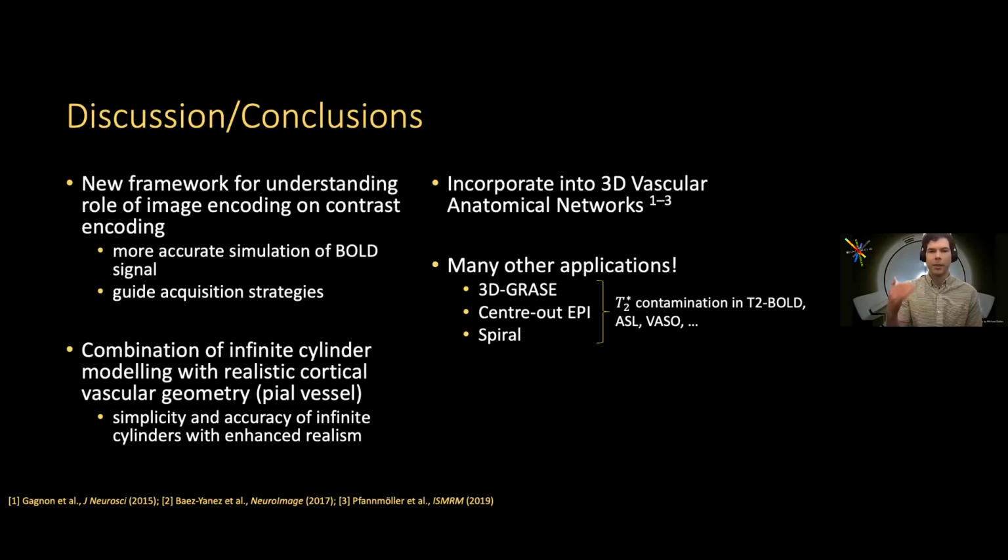And there's several other applications where we don't have this great data from monkey cortex of spin echo. So there's several other pulse sequences that have been developed where we don't really have a good sense of how the image encoding is impacting the contrast that we're trying to achieve. So sequences that we're interested in applying this to include 3D GRASE, center-out EPI, as well as spiral EPI, because all of these have some sort of T2* contamination whether they're trying to image T2 BOLD effects or ASL or VASO.